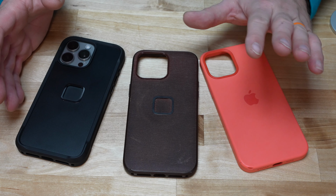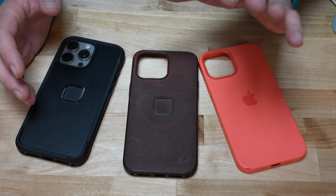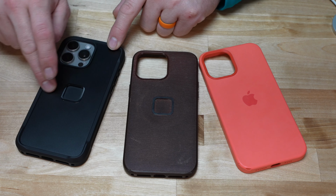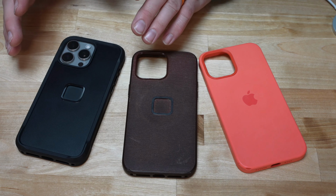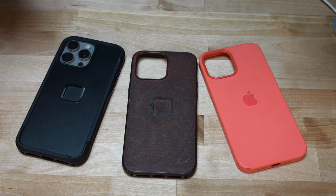So what I have in front of me is one of Apple's, just one of their silicone cases, one I grabbed that used to be mine. Then I have the Peak Design Mobile, and then I have the new Nomad Rugged case from Peak Design. The Nomad Rugged is everything that the standard mobile case is with more protection. So it just takes everything that's great about this case and ramps it up. Also, it takes away what some people would say is the downside.